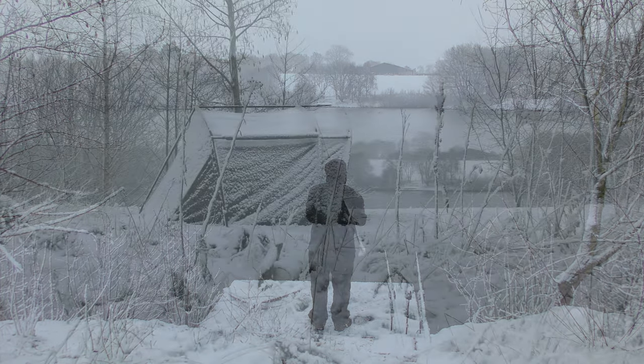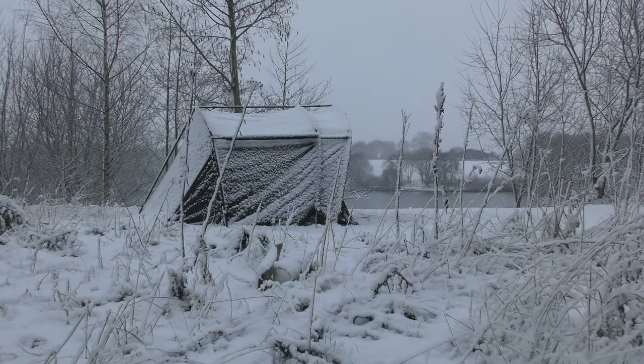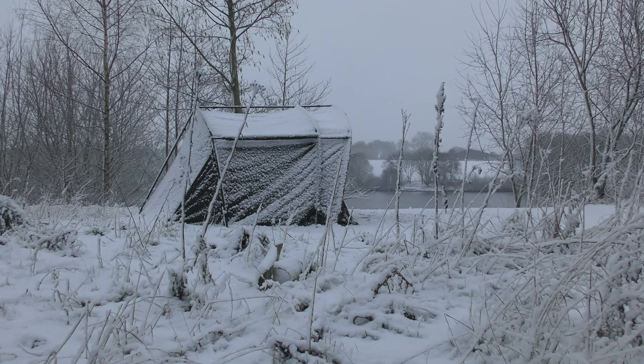Rods are out, bivvy's up, kettle's been on and I've had a brew, so I'm now sitting back and just enjoying what winter carp fishing is all about. Now it goes without saying that when you're fishing in these kind of conditions, obviously you do need to be comfortable, so I've got myself a good shelter up, loads of space. This is a HQ one man, dual layer, nice and big bivvy. I've also got the right clothing on.